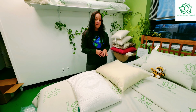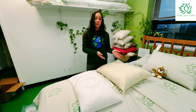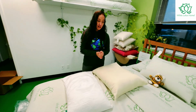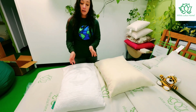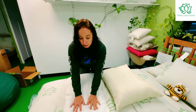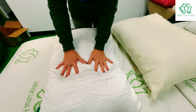I've been asked to give some feedback on our beautifully handmade in US pillows versus another manufacturer's conventional style type of pillow. So here we are. We randomly got a pillow off the internet that had some reviews, and actually this is what I got when I opened it out of the box. It is made out of some type of foam.